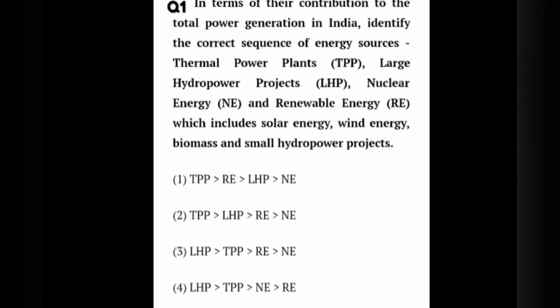The first question is, in terms of their contribution to the total power generation in India, identify the correct sequence of energy sources. In these four options, the energy sources given are thermal power plants, large hydropower projects, nuclear energy and renewable energy. We have to mark which of these has the highest contribution to power generation in India and which has the lowest. In decreasing order, we have to mark the correct sequence. So the correct answer will be option 1.